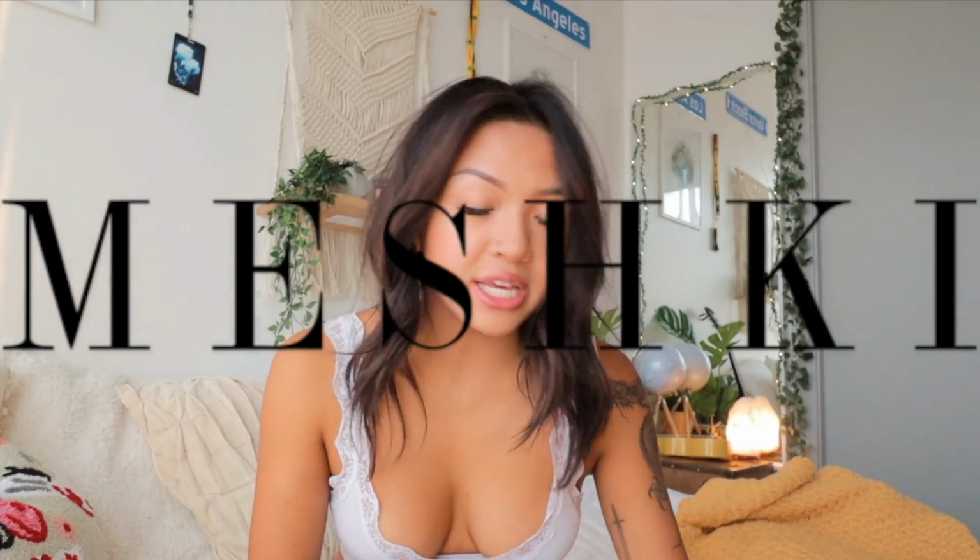Then I also got this Nike extra large, oversized hoodie. Again, hoodies, denim shorts, and then Converse. Super cute, simple outfit. From Mesh Key, I got this red tank top. It's actually almost ripping, and it's gonna rip soon, so not good quality, but it's a cute shirt.